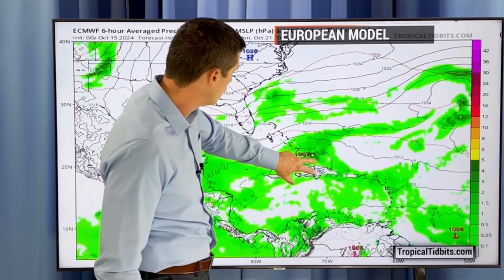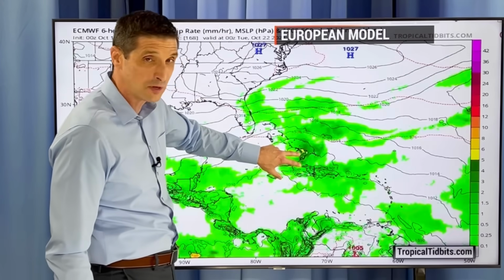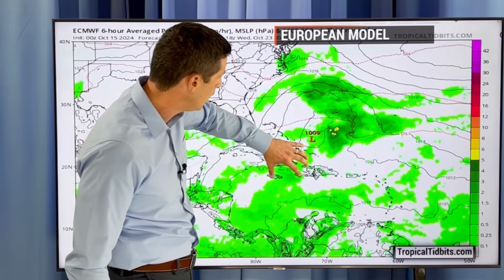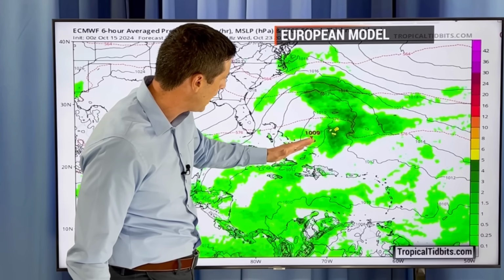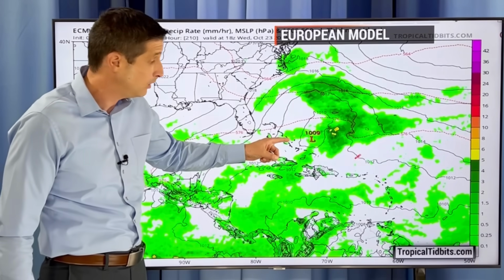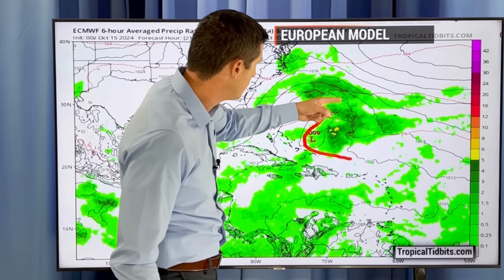Then just going longer term on the European model to show you the uncertainty with this area. It shows that rain working toward the Bahamas this weekend. This here would be by next week. And then some of the models just want to leave the rain, have it fizzle out. Others want to kind of kick this area back with a front and drive it up toward Bermuda. This here would be a week from now, even over a week from now, by the time we get into next Wednesday. So it's a wait and see.